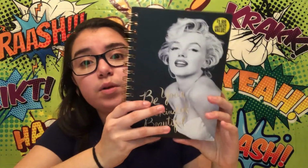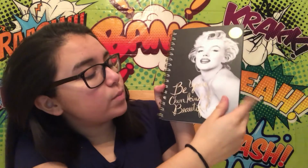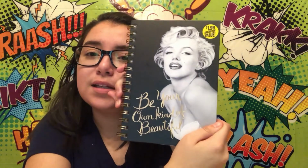And the last couple things that I got for my mom from the 99 cent store. She's a really big fan of Marilyn Monroe. So they had this really nice, pretty notebook of her, and it was only $1.99. And this is what the inside looks like. It shows a picture of Marilyn Monroe and it says, "Be your own kind of beautiful." What a really nice quote from her. That's that.